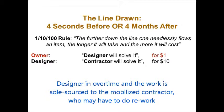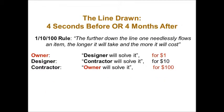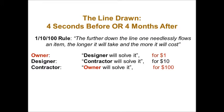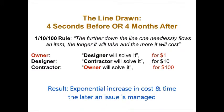Unfortunately, that costs $10. The contractor himself says, well, I'm not sure exactly what the owner's going to want. I'm not really very good at this either, but I won't work this into my construction. Maybe the owner, he'll solve it when he gets it. But when the owner gets it, it's going to cost him $100. So the owner starts out with something that should have cost him $1. Now he finds it's going to cost him $100.